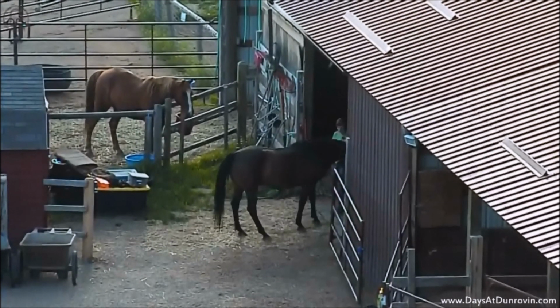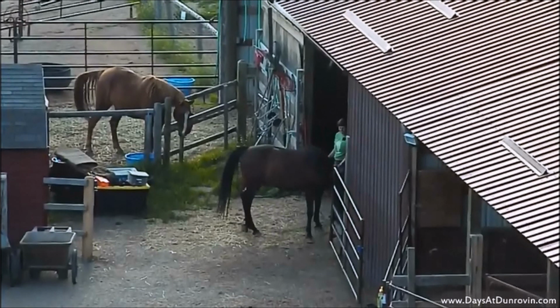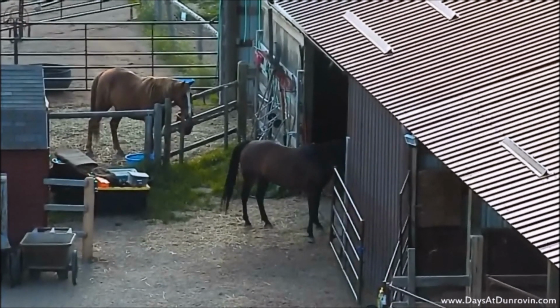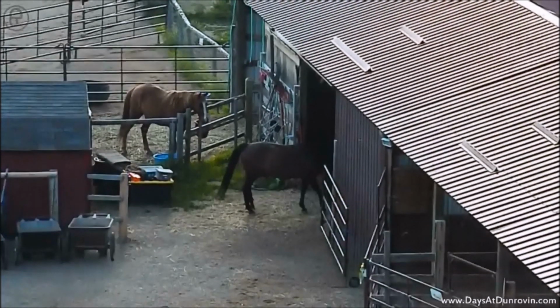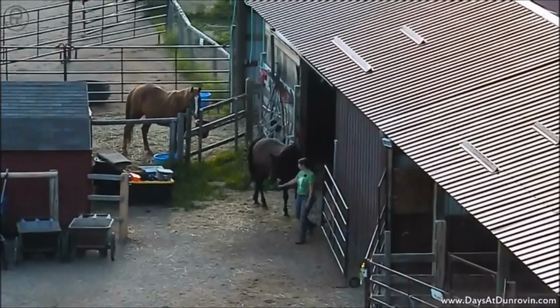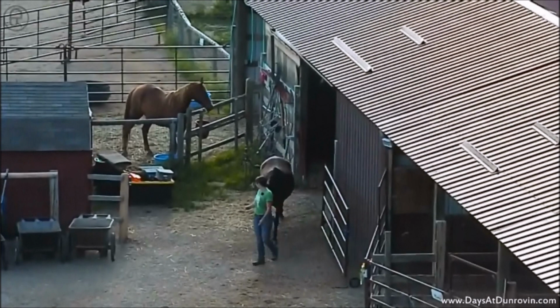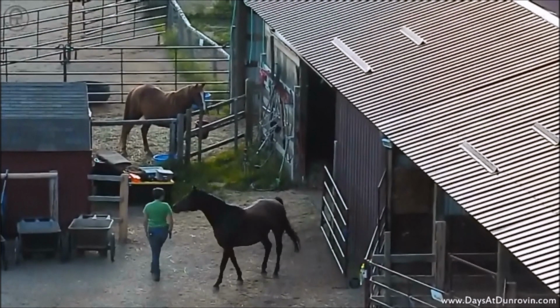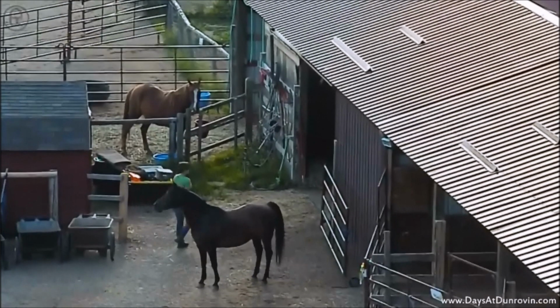Back up. Good. Just be careful, because if he decides to turn, it's probably not the best for you to be in that. Yeah, there you go. You can even just turn and lead him out if you want to. There you go. Good. And just give him a lot of space to turn him back around and come back in. And we'll do one more lead in, and then we'll call it a day.